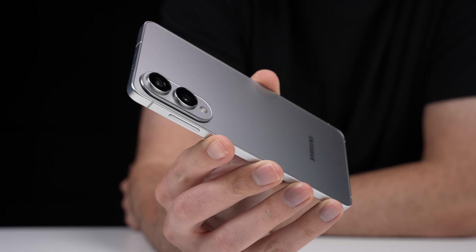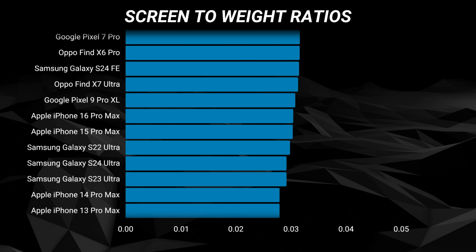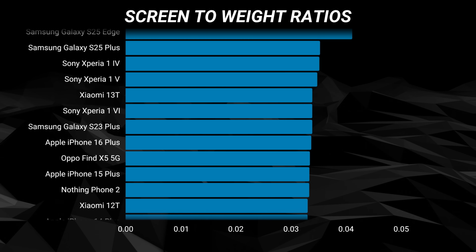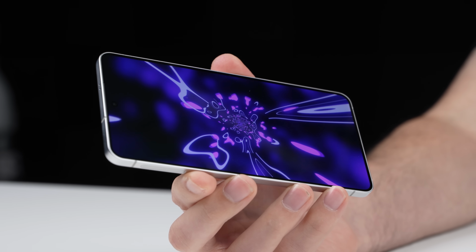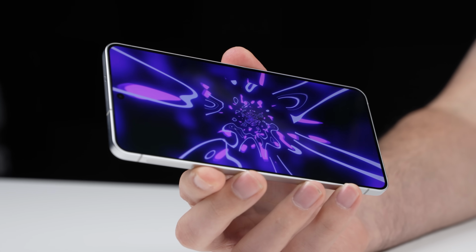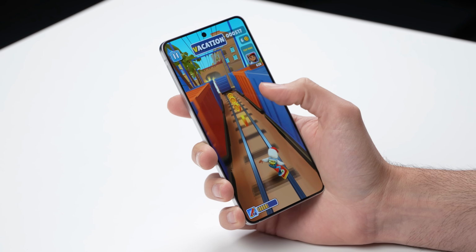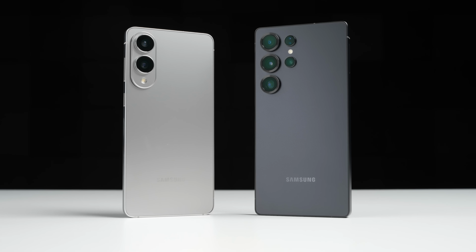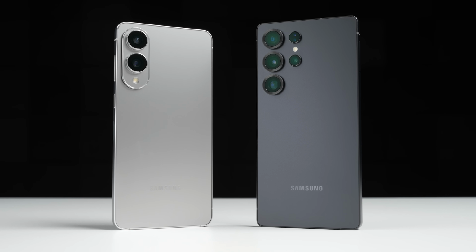So is the S25 Edge worth it? Obviously, that's going to depend on what you're looking for, but here's what I will say. The S25 Edge has the highest screen size to weight ratio of any flagship bar phone right now. So if you're someone who has always wanted a bigger screen phone, but always found the big screen phones to be uncomfortable, the S25 Edge might just be the phone you've been waiting for, so long as you can accept the trade-offs that we covered in this video, plus the lack of any kind of telephoto camera.